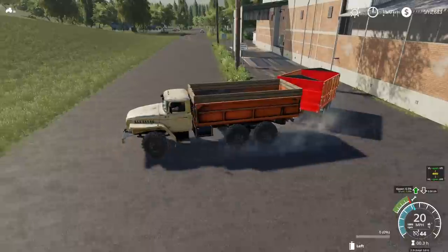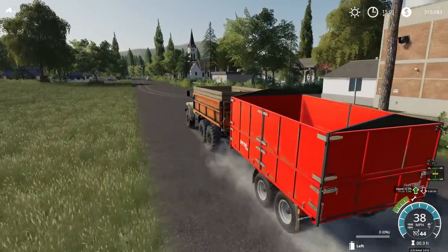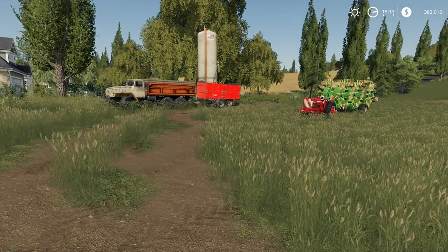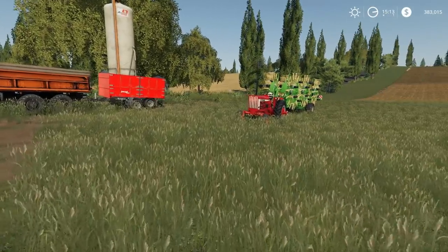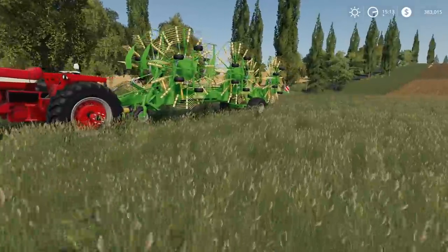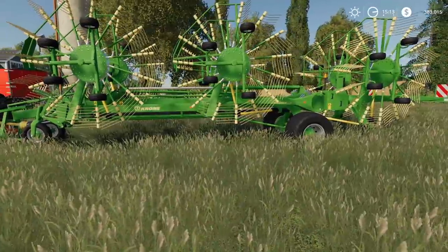Let me go do a couple more runs, and I'm going to go stop by and grab that windrower from Uncle Joe's place. All right, everything's dropped off. We dropped off another 70-some-odd thousand bucks worth of oats. Not bad at all. So I picked up the windrower. And this Krone windrower is a bit of a beast.